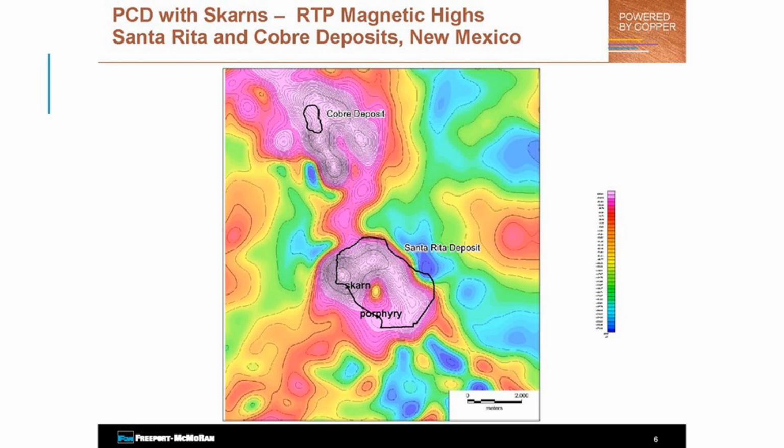You can see that the strong skarn response is overwhelming the porphyry response, which is a small lower value in the center.